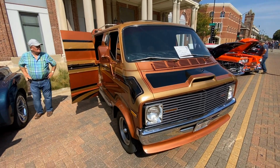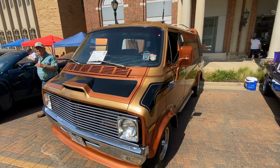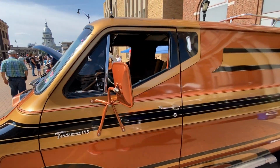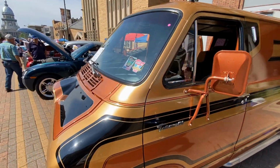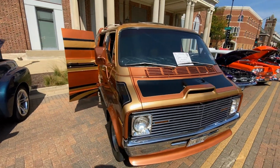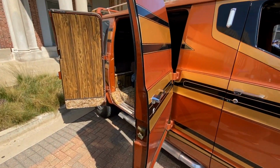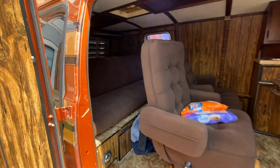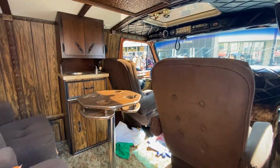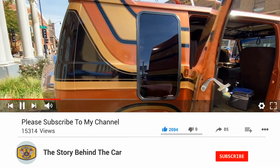The owner is a gentleman by the name of Bruce. He's in the witness protection program, and so he was very uncomfortable getting on the camera. So I'm going to talk about this, and then I'll get closer, but I don't want to show Bruce's face. Not sure what he did, but shortly after he bought this new in 1974, he did all the upgrades himself. I'm going to back up over by Bruce here in a second, and I want to ask him a couple of questions about the van and get some of the information.